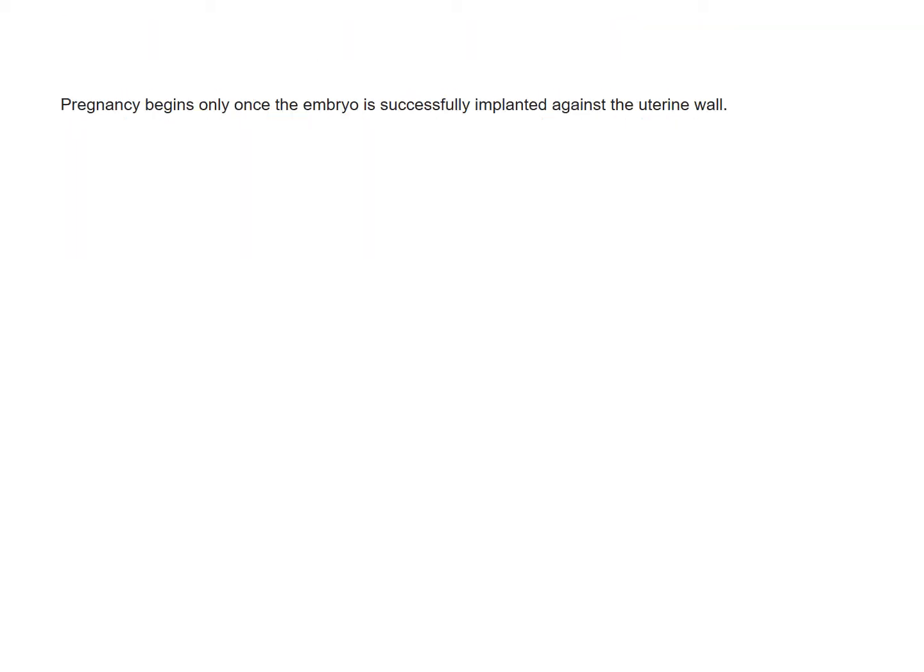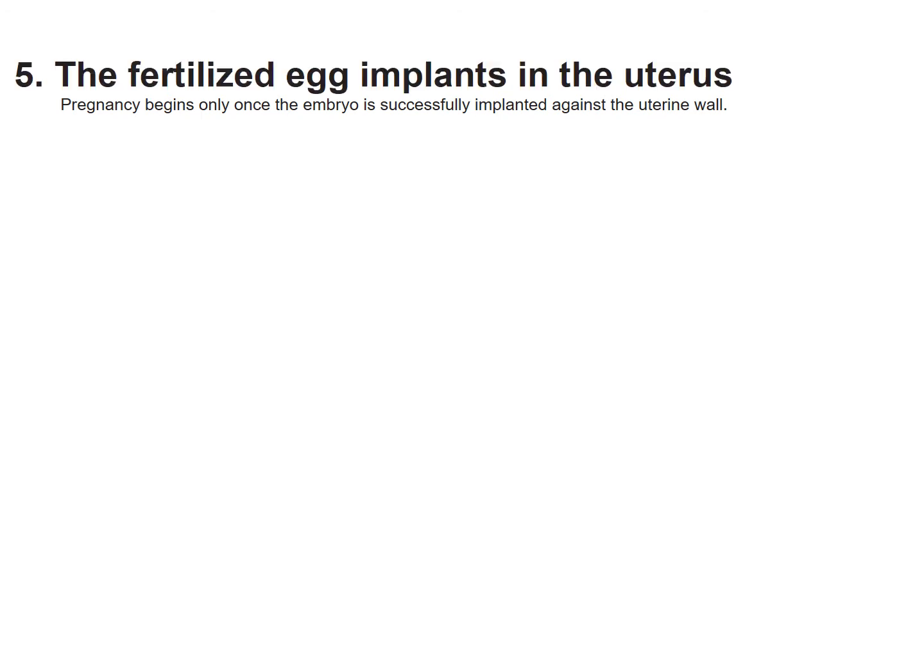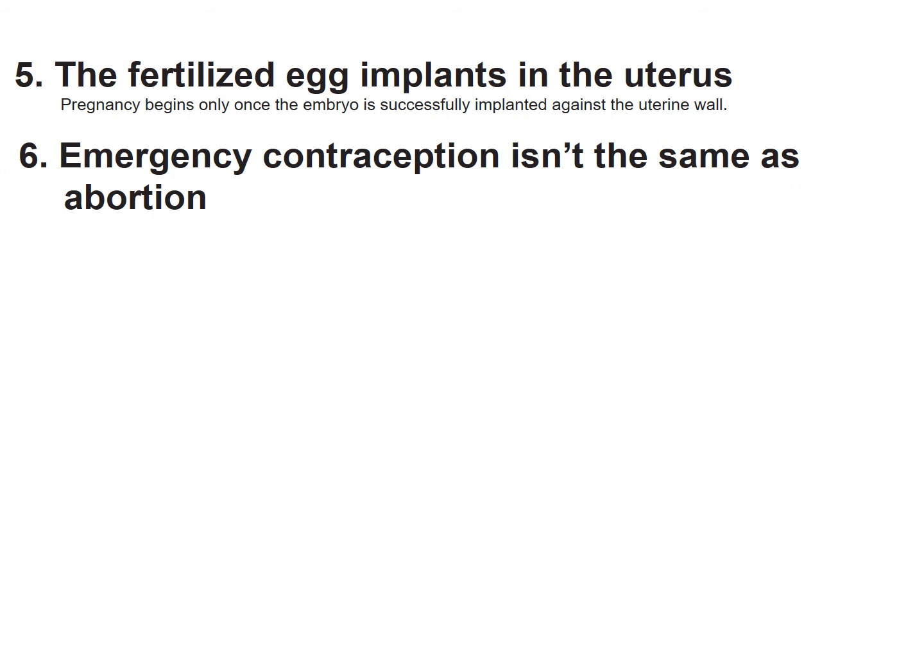Pregnancy begins only once the embryo is successfully implanted into the uterus wall. Emergency contraception isn't the same as abortion. So this is where I'm getting into these definitions, and this is going to be a really big deal to some people.